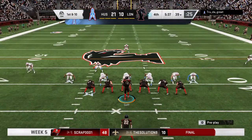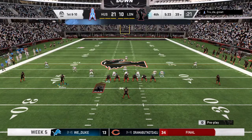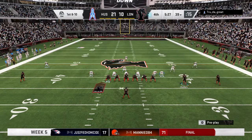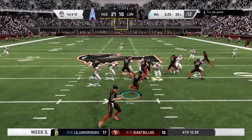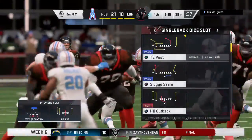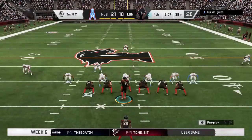So from the 39 now, they'll come up on a 1st and 10. Once again, they run with Breida on 1st down. And he is met in his tracks behind the line of scrimmage. That's going to go as a loss of a yard, and it'll be 2nd down.